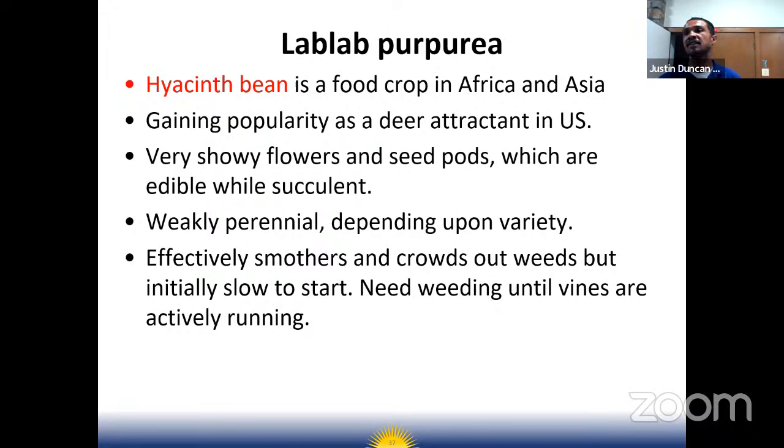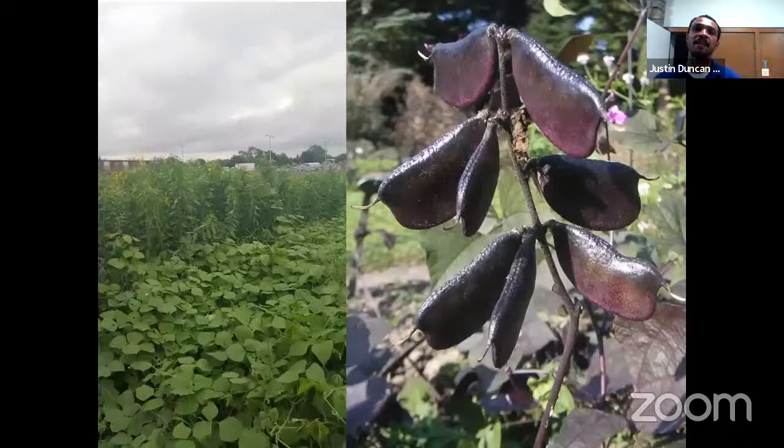That initial startup is kind of problematic because you need to weed it for a little while, which is not a good trait for a cover crop. All right, that's the lab again, the vines, and then you can see the purple pods. And then there's a flower in the background of that other picture.